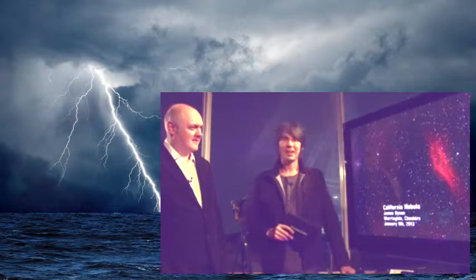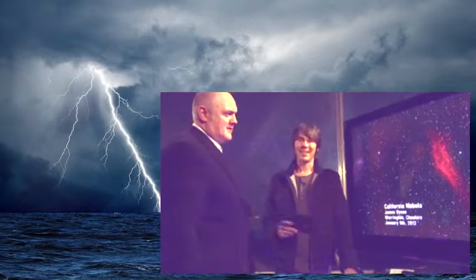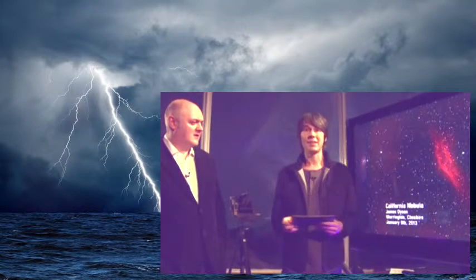This one, California Nebula. Do you know why it's called the California Nebula? I've had a couple of guesses at this, but is it because it's broadly the shape of California? It is. It's imaginatively named. It was taken by James Dyson in Warrington, Cheshire, again on the 9th, which is yesterday, isn't it? I think it is. Yes. Yeah, and this is an Emission Nebula, constellation of Perseus.